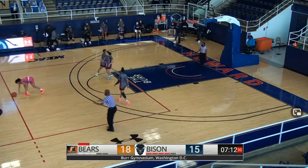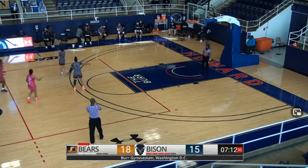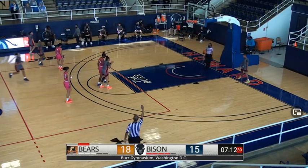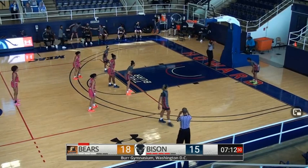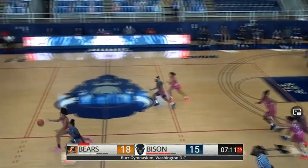The Lady Bears on that bench, they are very, very into it. Man, I mean, the Bison, they got to protect this home floor. They haven't lost a game at home this season. Right now it seems like the Lady Bears have more energy than the Bison. Yeah, definitely showing it today.